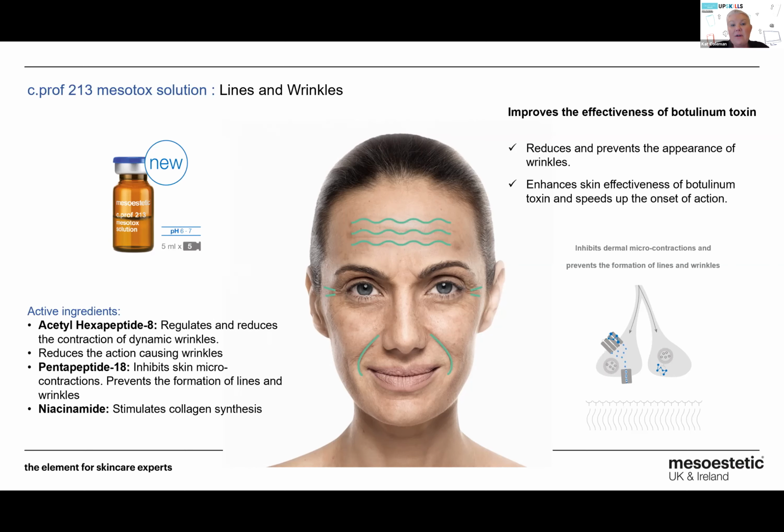So the Mesotox can be used predominantly for lines and wrinkles. You can also use it alongside toxins, and it speeds up the performance if you've got a client that's maybe due their toxins, or they don't want to go down that route for whatever reason. This is an alternative, but also can be used alongside. So the Mesotox Solution, lines and wrinkles.